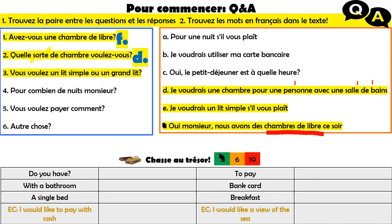Et le troisième, vous voulez un lit simple ou un grand lit? Ça veut dire do you want a single bed, which they call a simple bed, ou un grand lit, a big bed, which we call a double. Et c'est E, je voudrais un lit simple, s'il vous plaît. Voilà. This vous voulez is you want. You can swap it around as well and say voulez-vous or vous voulez. It's the same thing. It's also a song by ABBA, I think. Actually, thinking about it, I don't think that song's appropriate, so don't Google it. But there we go. Voulez-vous is what you want.